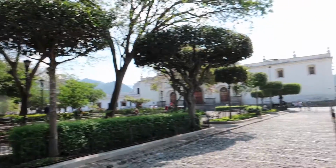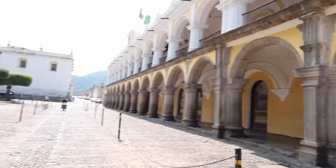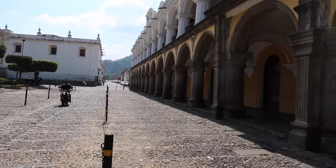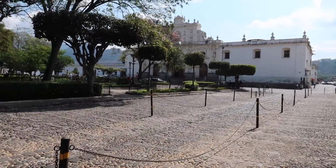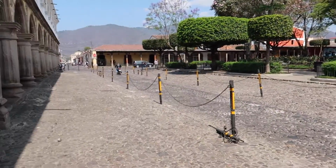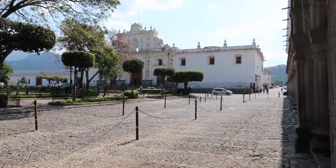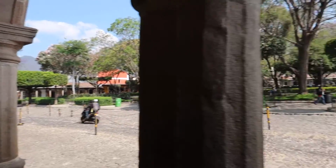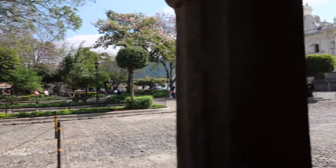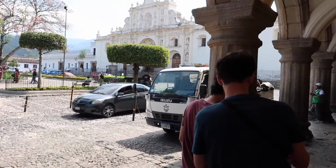So now we're walking over to this building, which is pretty significant. When we were dropped off at the hostel last night, our guide was pretty much telling us all about Antigua, but I didn't pay a lot of attention because this was a lot. This cobblestone road was jostling me around. So we're going to get some coffee, and then head back to the hostel. We do have a hike that we're doing in a few hours. We need to get some food.